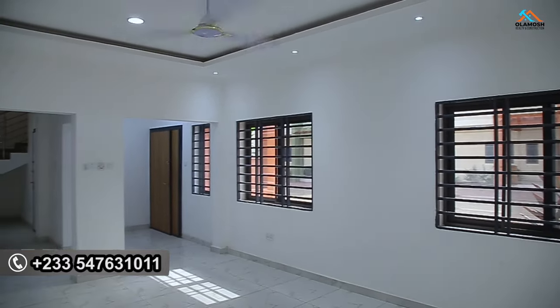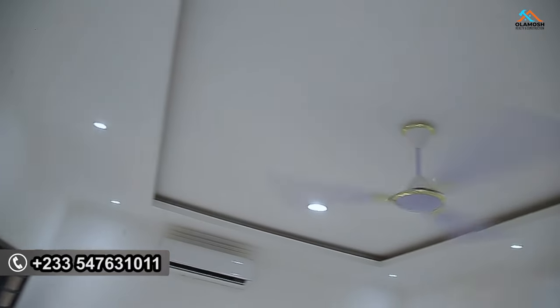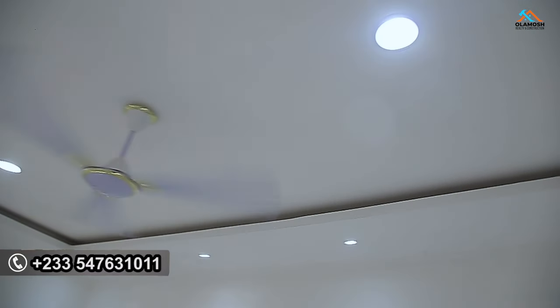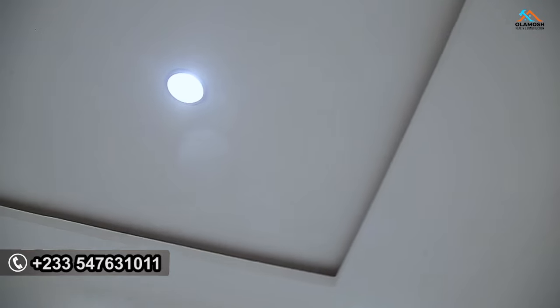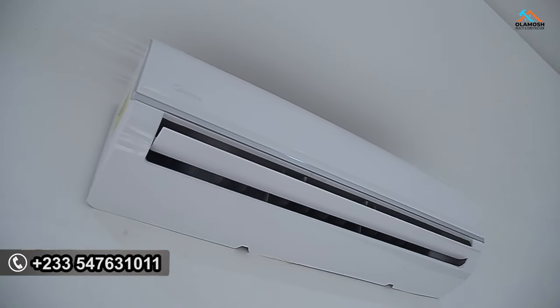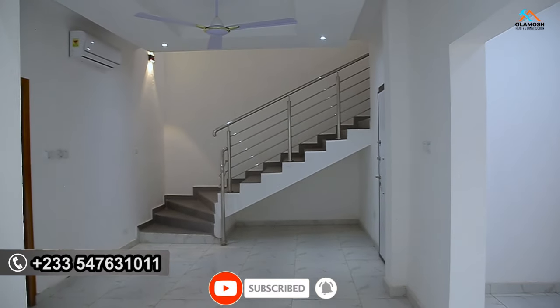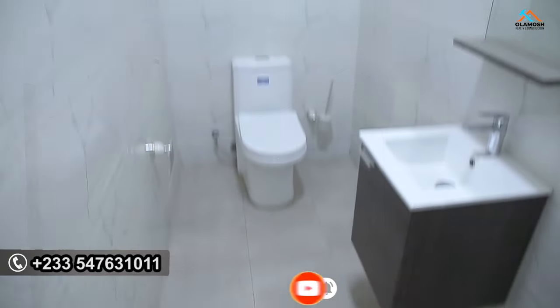Okay, so on this ground floor, you're having a very spacious living room area where you can fix your TV. When you look at the top, you're having a nice POP ceiling. Fan has been fixed, light has been fixed. You have air condition, which has been fixed for you. Now you are having a space here where you can fix your dining. You are having your visitor's washroom on this same ground floor.